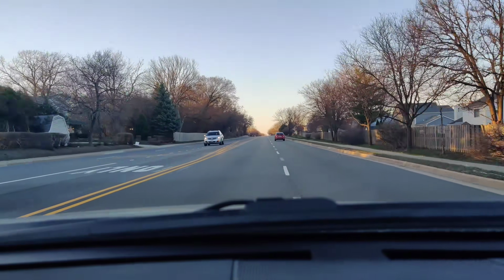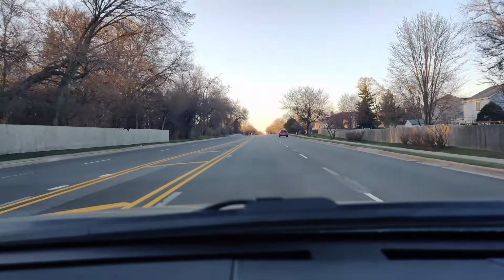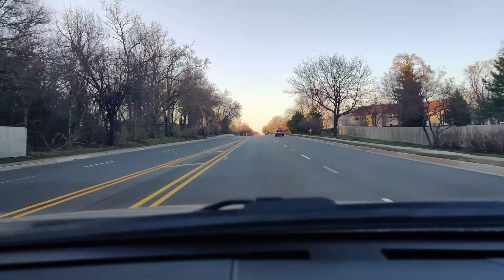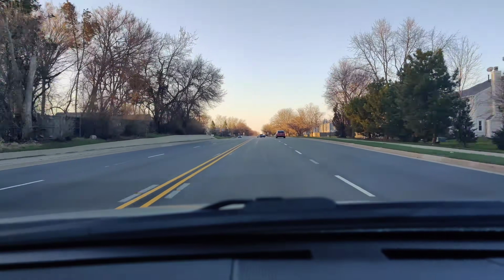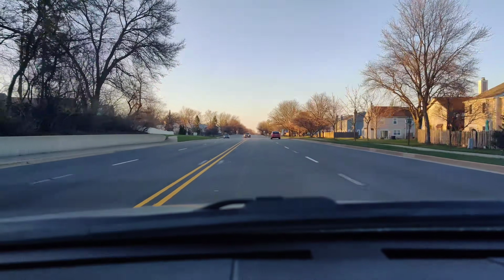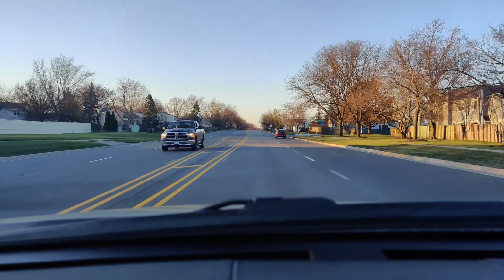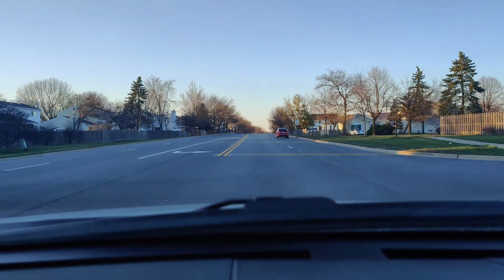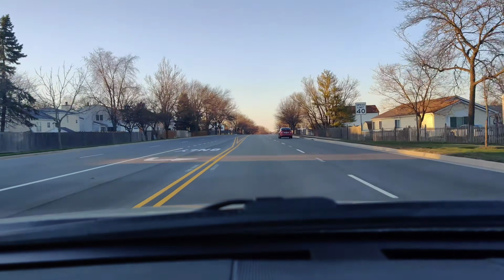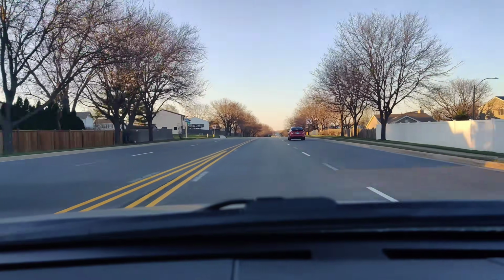Alright, so driving the 2015 Lexus ES350. One of the very first things that you notice when driving this vehicle is that you feel very isolated from the outside in general. There's almost no air noise, tire noise, traffic noise, all of that. It's almost non-existent. You can pretty much not even hear it.